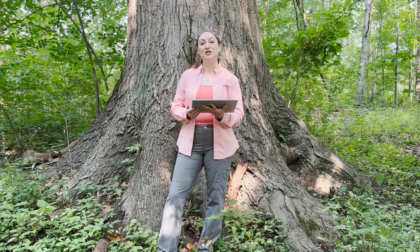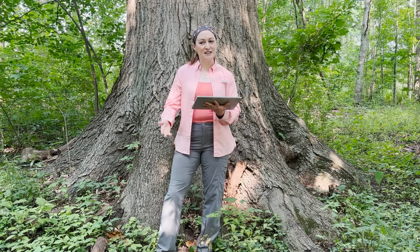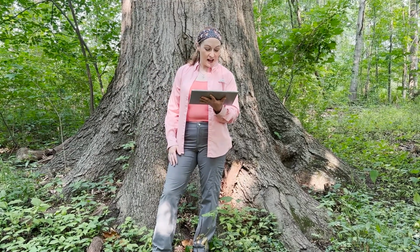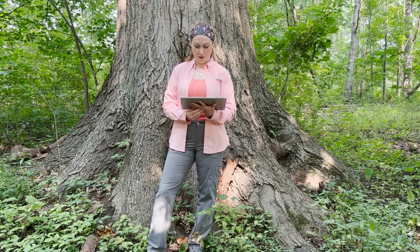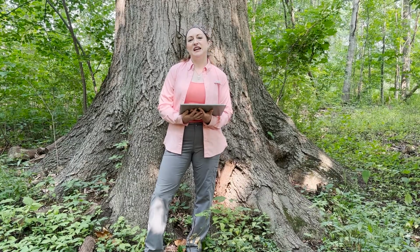So I just wanted to introduce that concept of wolf trees, share Oakbeard with you. It's a lovely specimen, and help you understand that wolf trees provide so much ecological and cultural significance in our landscape. So let's do our best to recognize and protect and enjoy them.